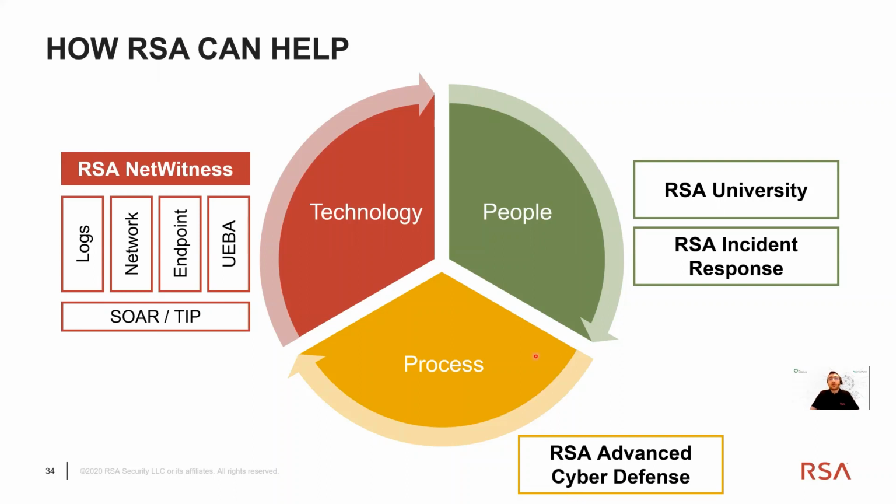And finally, of course, we need the right people to operate the technology and to follow the processes. So RSA University can provide all the different trainings required for this. In one part, it is the product training related to how to use the products, but it is not limited only to product. It's also trainings around how to be an L1 analyst, how to be an L2 analyst, how to be a threat hunter, how to be a SOC manager, and so on. There are also trainings which are more vendor agnostic and more around security.